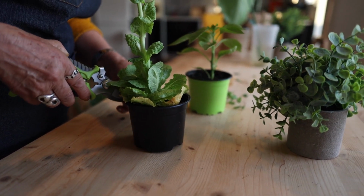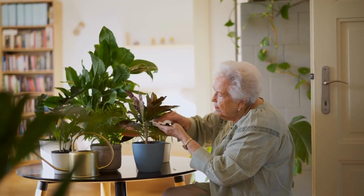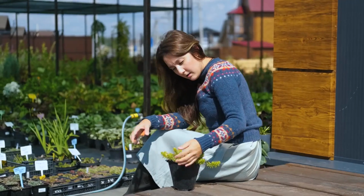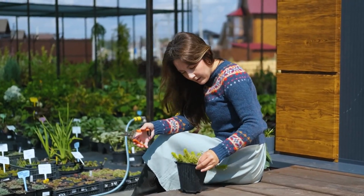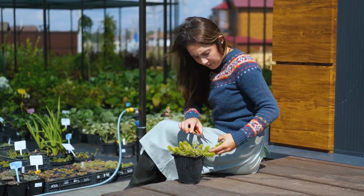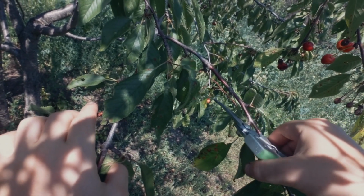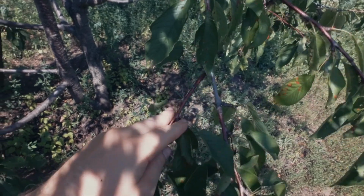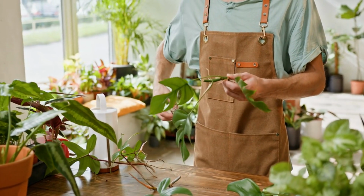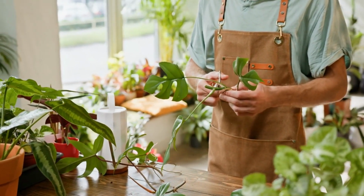Secret 7. Knowing when and how to prune. Pruning is one of those tasks that can make a big difference in the health and appearance of your houseplants, yet it's often overlooked. Knowing when and how to prune is essential because it helps control the plant's size, encourages healthy growth, and can even boost flowering in some species. Regular pruning removes dead or yellowing leaves, which not only improves the plant's appearance but also prevents the spread of disease. Additionally, cutting back leggy growth encourages the plant to become bushier and more robust, ensuring it thrives in your indoor environment.